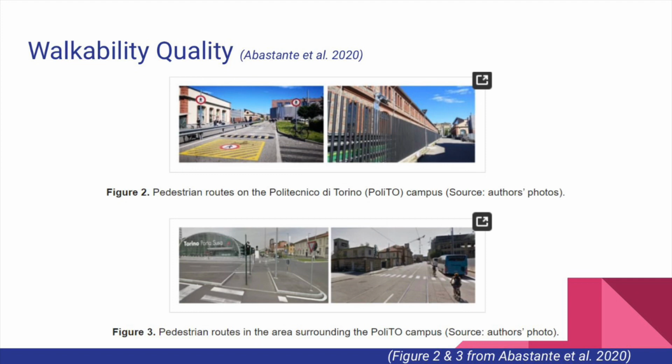Now, if you look on the photo in the left of figure 3, that is the pedestrian routes that are surrounding the campus, and it's regulated by traffic lights, which is good. But if you look on the right side of figure 3, there are no traffic lights. And not only are there no traffic lights, it's a very wide street and the pedestrian route itself is very long, which means that whoever walks there is going to have a longer walk across the street, so they'll be spending more time on the street, and there's a greater chance of an accident happening.